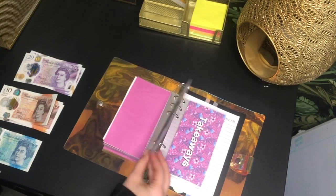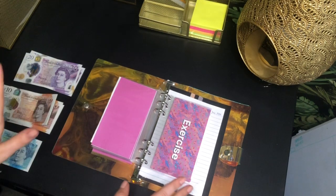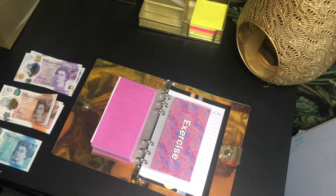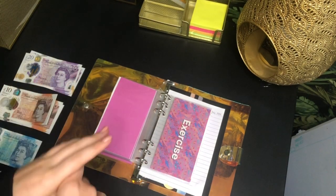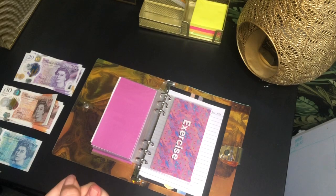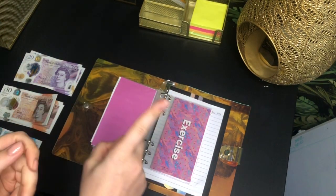This one actually broke. I didn't leave enough room when I was cutting it, but you learn. So exercise we have going in there, £15, because I do exercise every other week with my PT and my friend, and one of the weeks I'll be away on holiday because I'll only be there 3 weeks. That means I only do one PT next month.